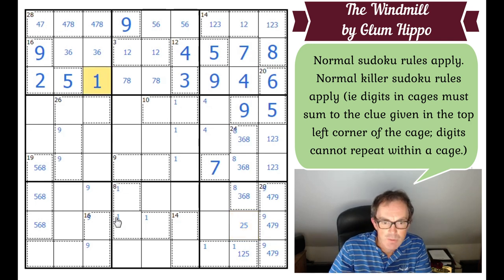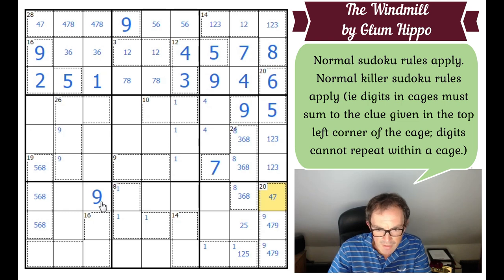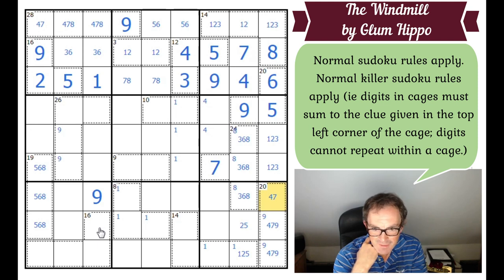And there's a 1 here, so this is perfect. So now the 16 cage can't have a 1 in it. And if it can't have a 1 in it, it can't possibly have a 9 in it. That is lovely. So this is a 9. Oh, I thought we might get more from that, but we don't. Bobbins. Sorry. That's all ground to a rather ignominious halt, hasn't it? Oh dear.